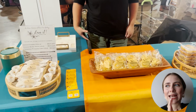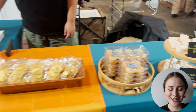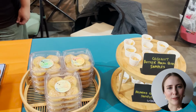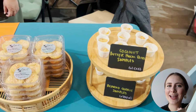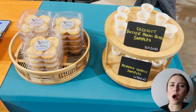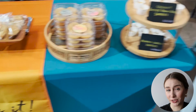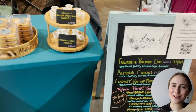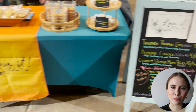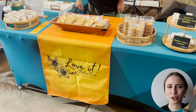So 10 out of 10 recommend having samples if you sell food. Your customers will be much more likely to actually make an order from you if they can try it out first. And it's kind of like, oh, well, I just took a sample from you, and they feel more obligated to actually purchase from you if they weren't necessarily interested prior. That's not going to be true for every customer, but I can say that's true of a lot of people. So 100% recommend having samples. It will truly be a game changer.